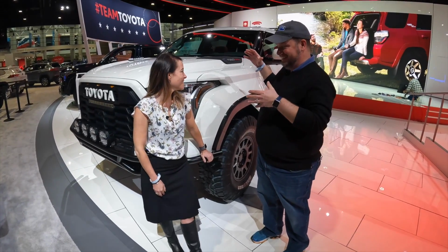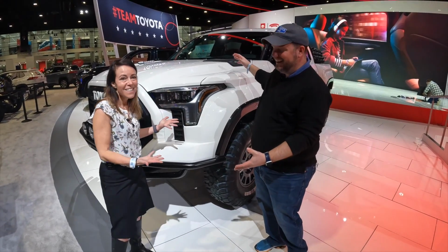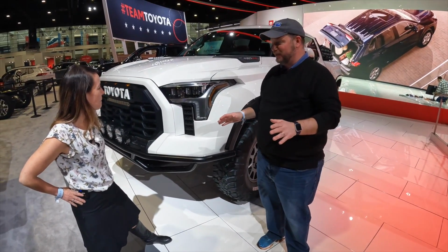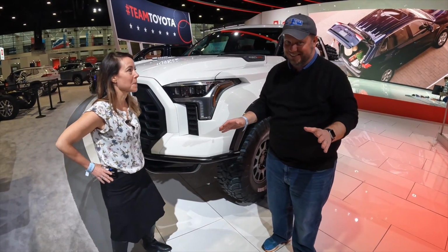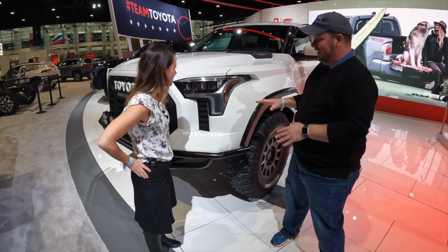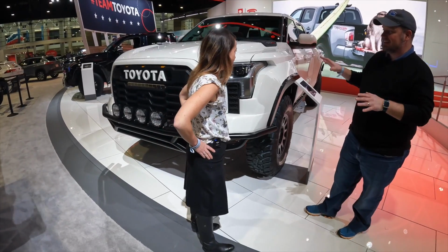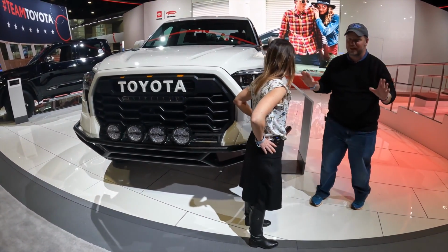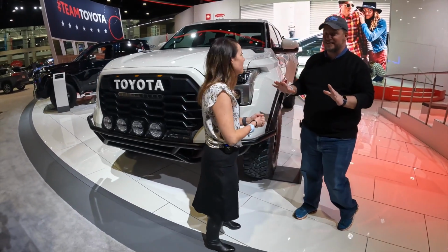All right, ta-da! So I saw this in photos, I never actually seen it in person. And when I saw it in person, I was like, hey guys, we have got to talk about this truck. I think this is the quintessential TRD Pro. Well, this is a concept, it's a build, I get it. But my goodness, this thing looks amazing.